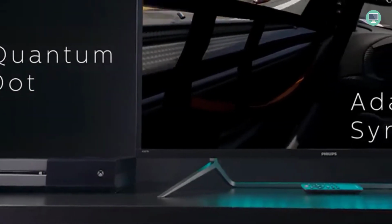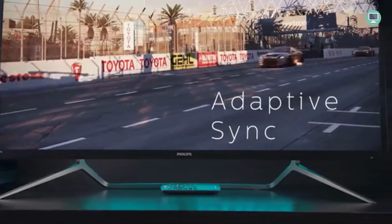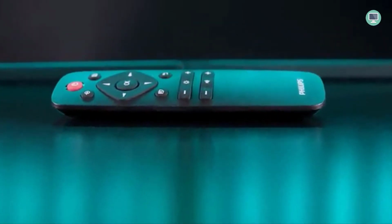Final thoughts on 4K 144Hz monitors. Do some research before choosing a 4K 144Hz monitor, and your life will be that much better with your new gadget. What is a 4K 144Hz monitor?